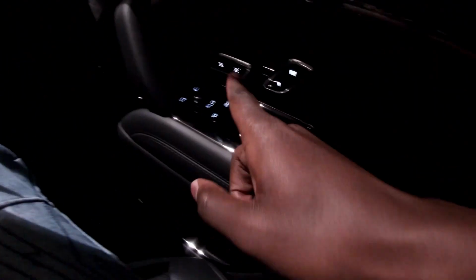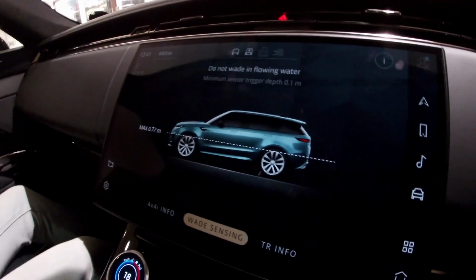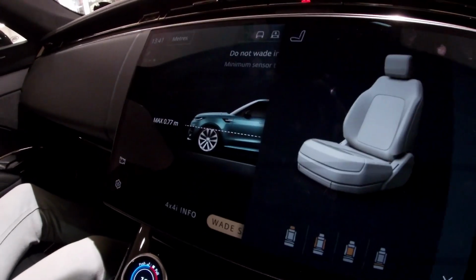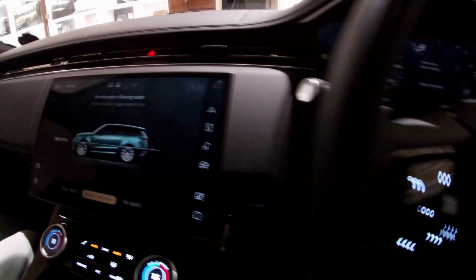And as you do, you have your window controls and your mirror controls right here. And funny thing is, the function right here is usually where Mercedes puts their seat control. So it's kind of interesting that Range Rover is doing the same, and it actually shows up as you move your seat back and forth. This is really an innovative car.